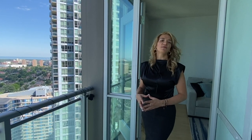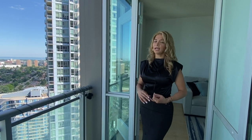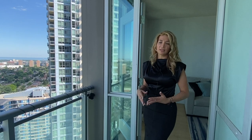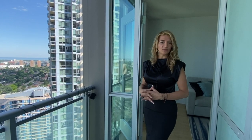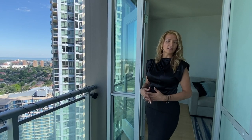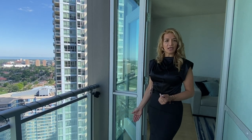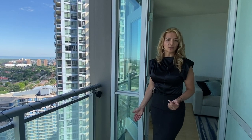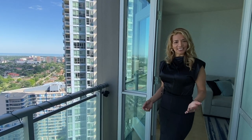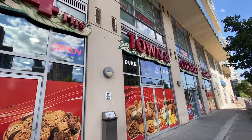So if you're looking for an investment and you want to buy it just to rent it out, it comes with one parking spot and one locker. So it's perfect if you're looking to just make some money out of it. You can rent it for $2,400 a month. It's very central. It has the stores down here for convenience. It has a medical center downstairs. It has a dental office and 24-hour grocery store downstairs. What else can you ask for?